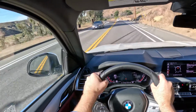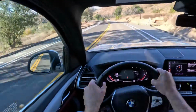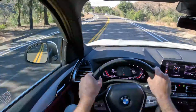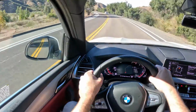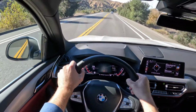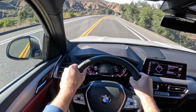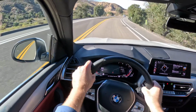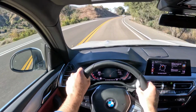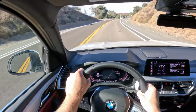I see so many of them around Southern California, because this car is just as common as it could be around here. You're on a freeway in Orange County or LA County, you're pretty much just as likely to see an X3 as you are to see a Corolla, especially depending on the neighborhood. There's certain neighborhoods you're far more likely to see the X3.